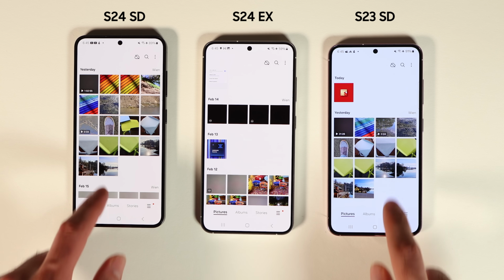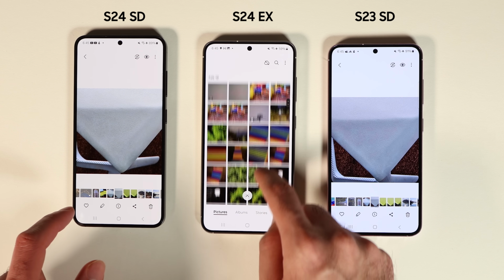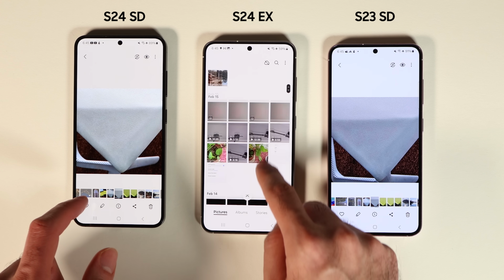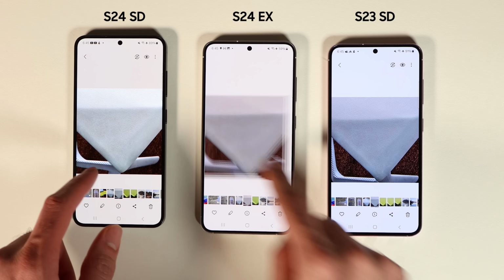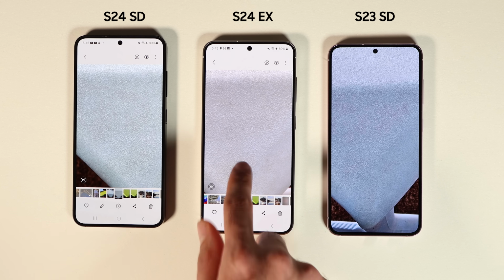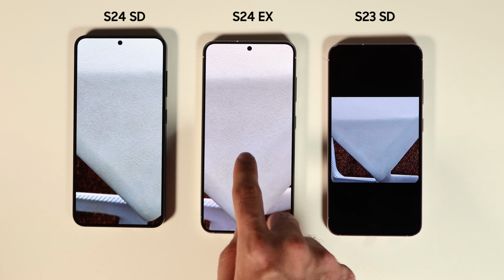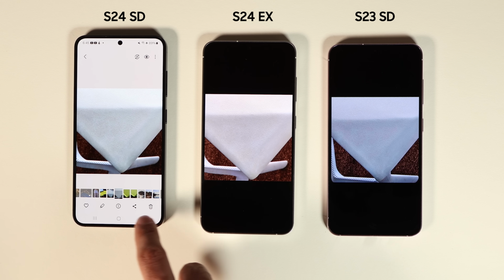I charged the phones to 100% to show you something. As you saw in the previous video, the result of the telephoto lens is not satisfactory on S24 Exynos. Here, for example, you see the camera took a photo of a blue light chair, but processed it as white instead on the Exynos version. Both Snapdragons did a much better job capturing this scene.